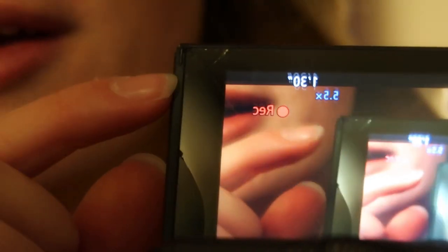Probably not. Oh, yep, that little. There's a crack. There's another crack right there. You can see if I can hold this still enough. There's a crack here. There's a crack here. And there's a crack straight through the screen. I don't know if you can see it as easily. There you go, that one right there.